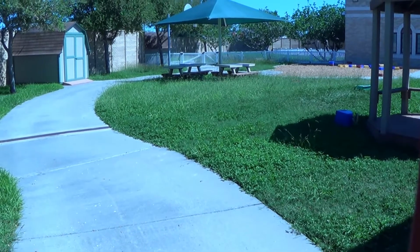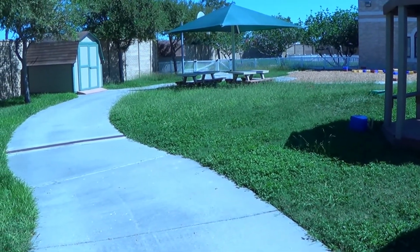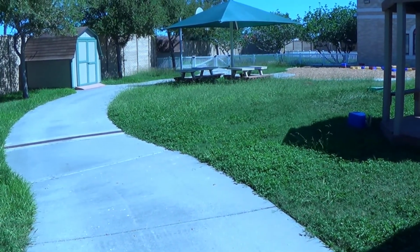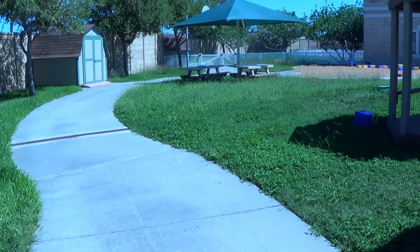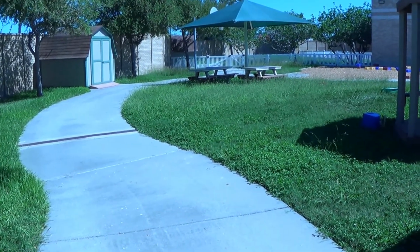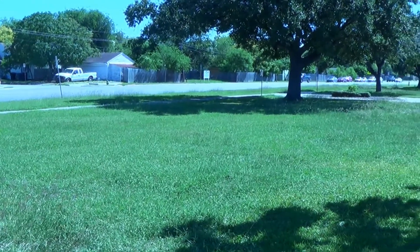Alright folks, this is the daycare center at Del Mar College, early childhood. You can see the grass up. I've had some people say that they've got children over here and they're out playing in this tall grass and they're scratching their legs and so forth and so on. So we'll just see what we can do about this. Maybe this film will jar somebody loose. Bye.